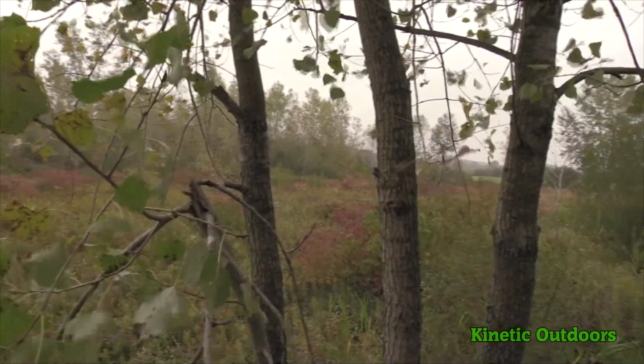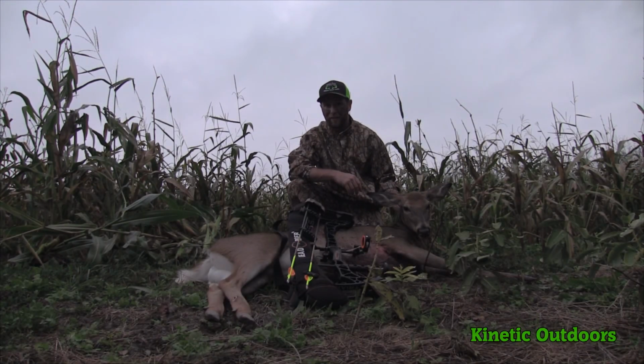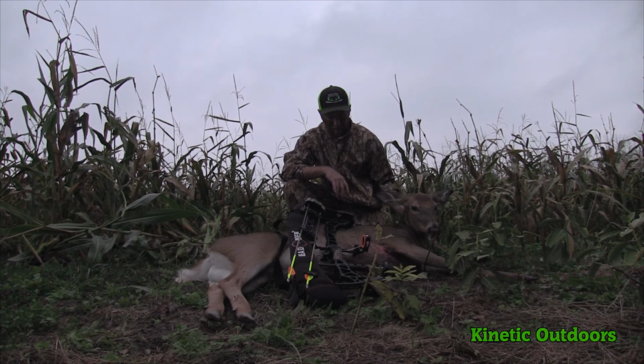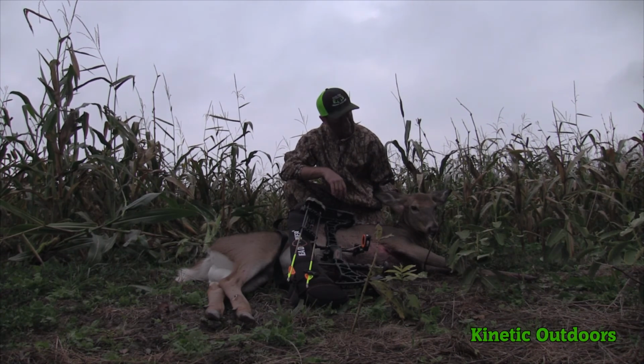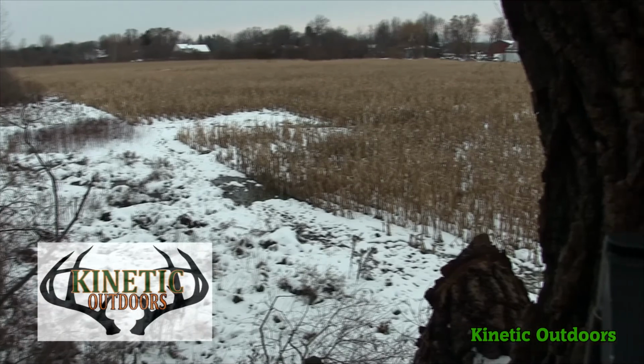Came to a different spot tonight. I actually just set this spot up a couple weeks ago. Been scouting it all summer. Had her and 2 other ones come in tonight. 30-yard shot, was able to put her down. No track job tonight. Doe in the freezer. Just getting this season started. I had another great encounter in this spot later that season, but we'll get to that in another episode.